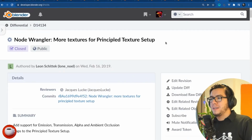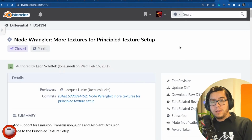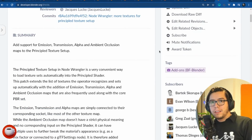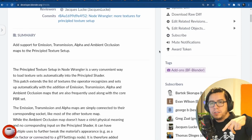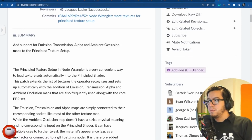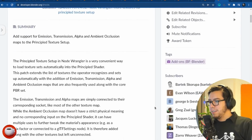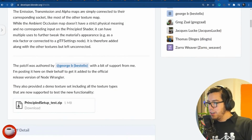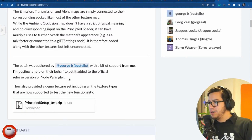It's the Node Wrangler, but now has more texture support for the Principled BSDF. You know this shortcut or operator that allows you to automatically connect the Principled BSDF into the diffuse and glossy and all the maps automatically. Well, now it supports emission, transmission, alpha, ambient occlusion. Yay. The patch was authored by George B. Bestelix with a bit of support from me. I'm posting it here on their behalf to get it to the official release of Node Wrangler.